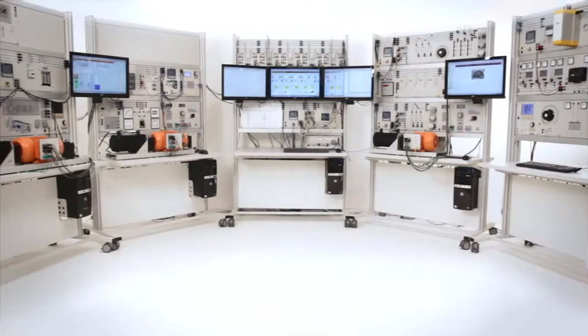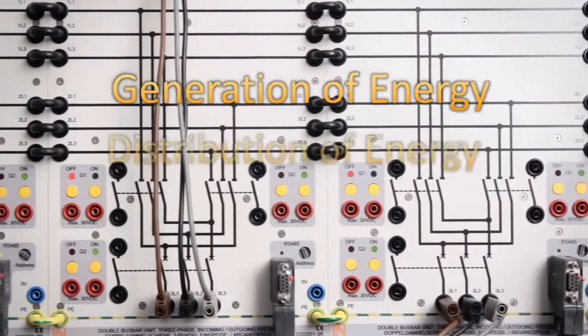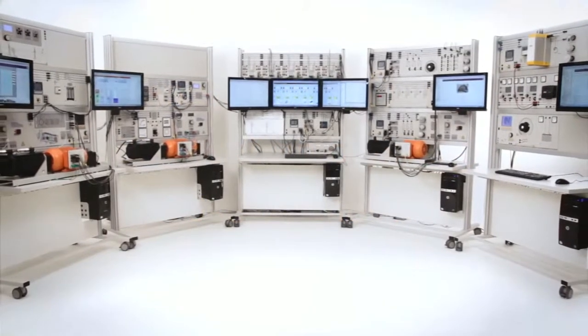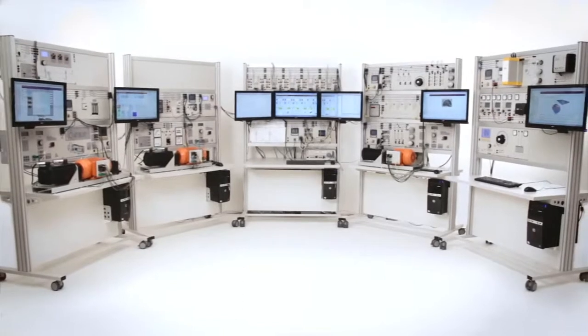Lucas Nuller training systems convey the complex interactions from the generation of energy to the distribution of energy and finally to the use of that energy. Every training station can be used autonomously, but in a smart grid they can all interoperate intelligently.